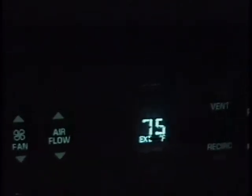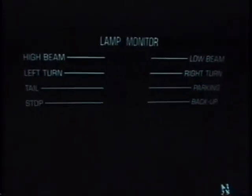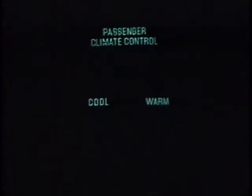Turn the car on and see what happens here. Well, you should be getting something here. 75 outside. Woo-hoo-hoo. There's our lamp monitors, and they all did go on, so I guess all my lamps are okay. Here on the passenger side, what I was showing before, passenger climate control, and also there are lights for the door lock and the window controls.